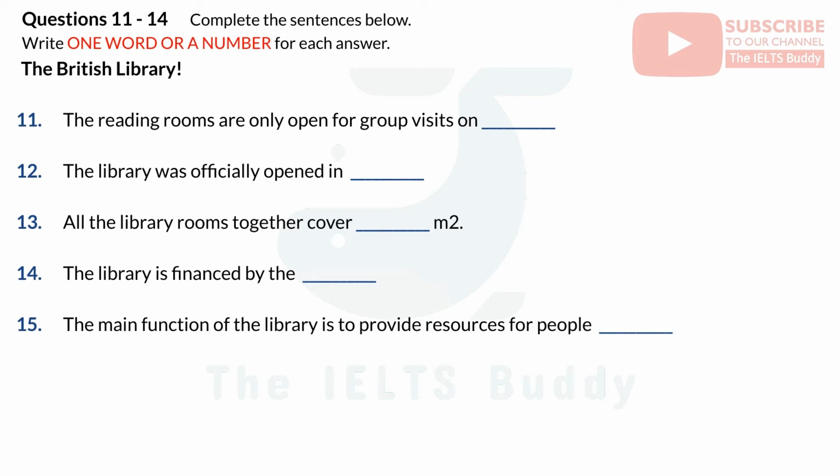Now it turns to part two. Part two. You will hear a tour guide welcoming a group of visitors to the British Library and telling them about the library and what they will see there. First, you have some time to look at questions 11 to 15. Now listen carefully and answer questions 11 to 15.